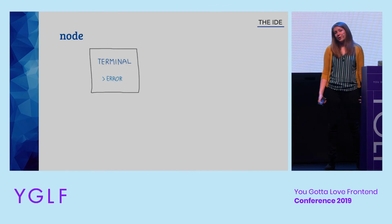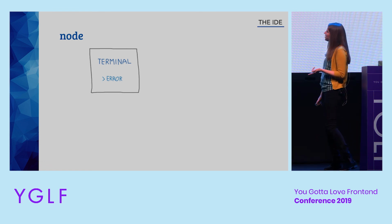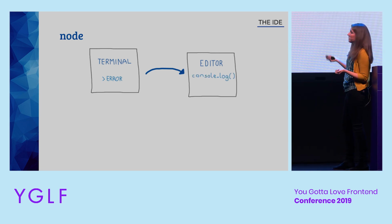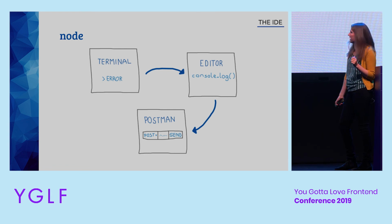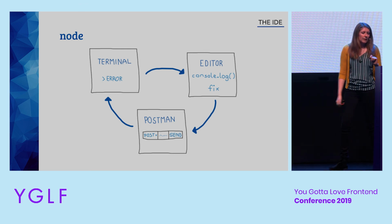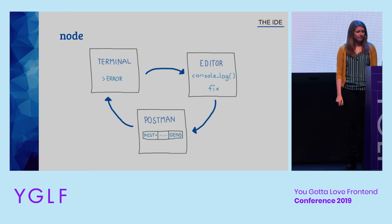So a similar situation occurs with Node. A typical workflow if we're dealing with a Node API might be something like we start with an error in the terminal, and then we switch to the editor, and again, we maybe log some variables out to try and figure out what on earth is going on. And then we might go to Postman to test our API, and go back to the terminal, and then back to the editor and fix the bug. So again, we can really clean up this workflow by doing so much more in the editor.